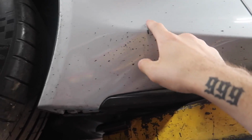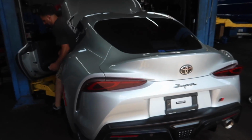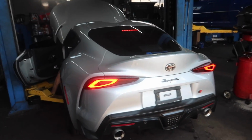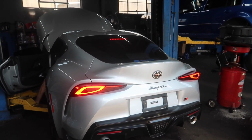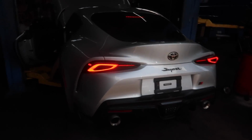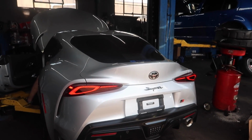This thing needs a freaking car wash, bro. God damn. So we're about to start this thing up right now. The downpipe has just been completed, put the intake back in and everything. Let's see. This is with the valve closed. Damn, this thing got loud, bro. That's with the valve closed too.